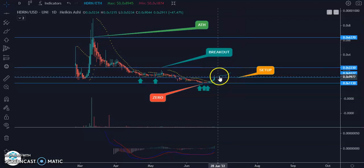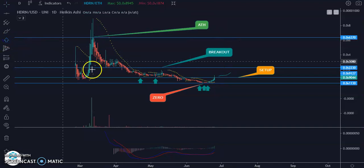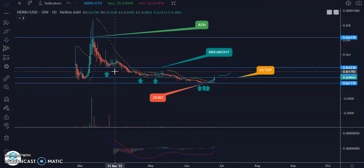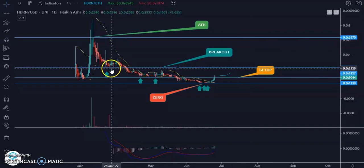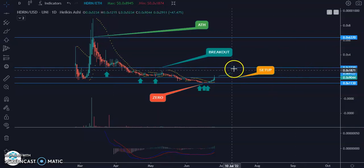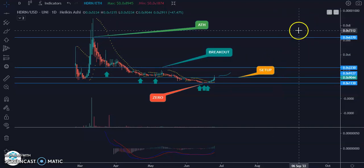The next one is the psychological barrier. Once we erase 1-0, we climb all the way up to test this area. And why that area once again? Because this was a support before. This was a support right there, and we're going to get tested right here. It's going to be a resistance, and then later on a support above here, with a breakout to the top.